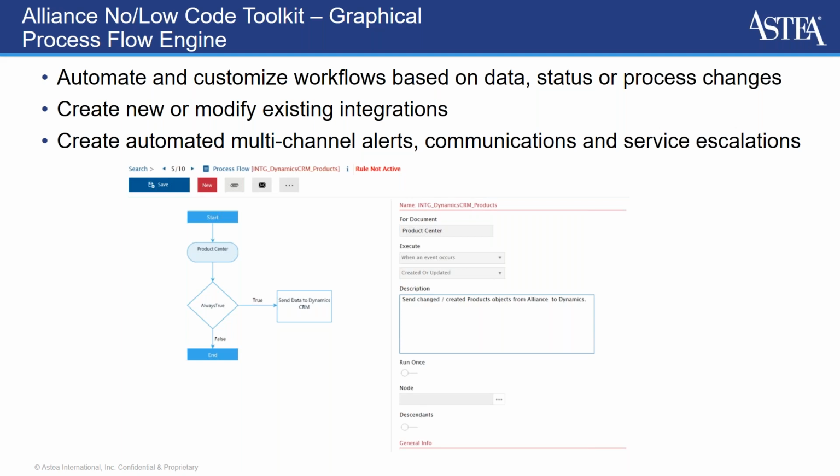So I've mentioned it a whole bunch of times. This is just a quick picture of one of our process flows that are in Alliance. This happens to be one of the Dynamics CRM product center particular flows. And again, I'll demonstrate this in a little more detail in a few minutes, but you have here just a very high level piece of, I'm going to use the term Visio-like, it's a drag and drop, very simple to create a workflow. In this case, again, and some controlled data that I've put on the screen here as well.